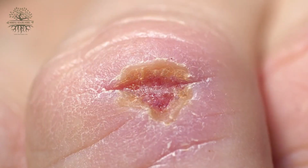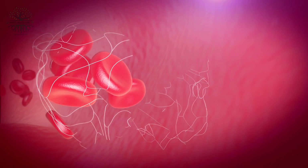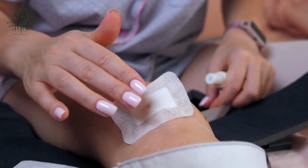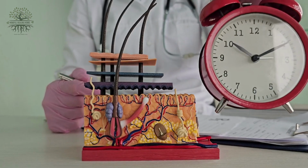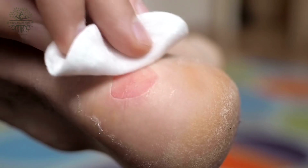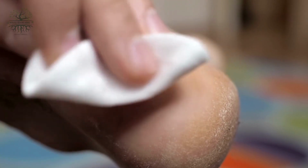That wound closes up in days. But when arteries are blocked, that healing blood can't get through. The wound just sits there. Days turn into weeks. Weeks turn into months. These non-healing wounds are called ischemic ulcers, and they're serious.